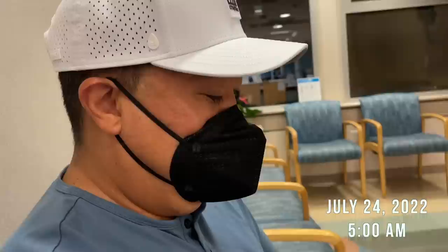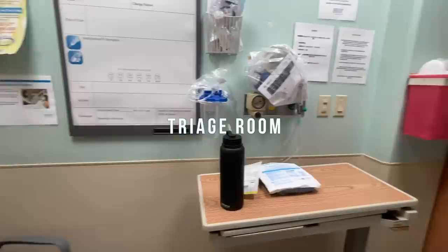Of Kapiolani, getting ready to give birth and telling our families that we're here. We're in the triage now, and I just found out I'm still a centimeter.